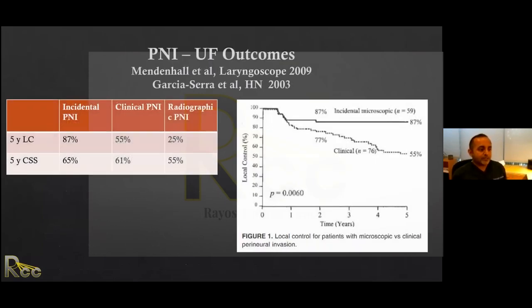So why are we obsessing about this? Why are we even having a talk about this? The reason is PNI is a predictor for both local failures and can affect overall survival, or disease-specific survival, in patients. So you can look at local control. When patients present with microscopic or incidental PNI for skin cancers, 5-year local control is on the order of about 85 to 87%. Remember, when these patients undergo Mohs, they're told a cure rate of 99%. So you can see that PNI significantly affects local control.